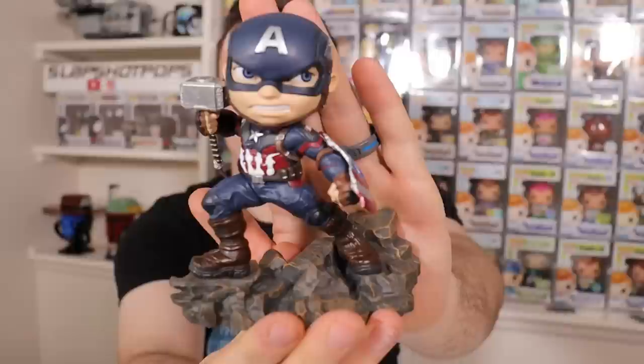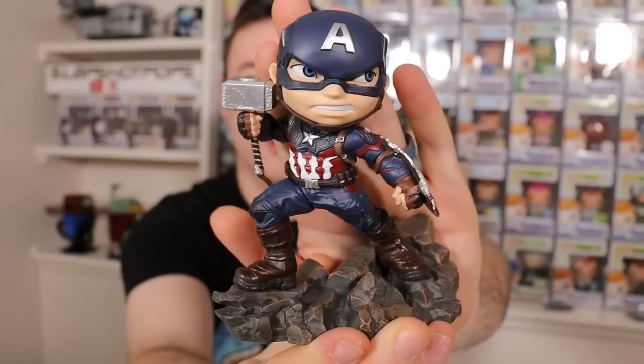I've seen it on websites, but I actually got this Captain America, I believe it's a Minico figure. And I don't have the packaging because that was one of the boxes we ended up throwing out, but he is holding Mjolnir from Avengers Endgame, and he has the broken shield. So I'm a huge Captain America fan. I thought this would be a fantastic display piece for maybe my desk at work or something. I'm not sure where he's going to go yet, but that is one of the items that we picked up.